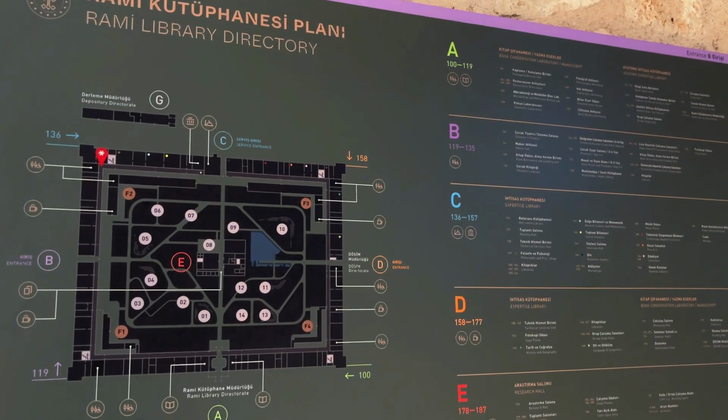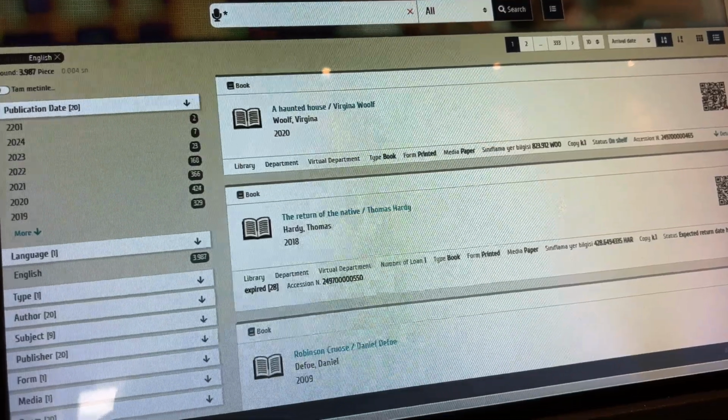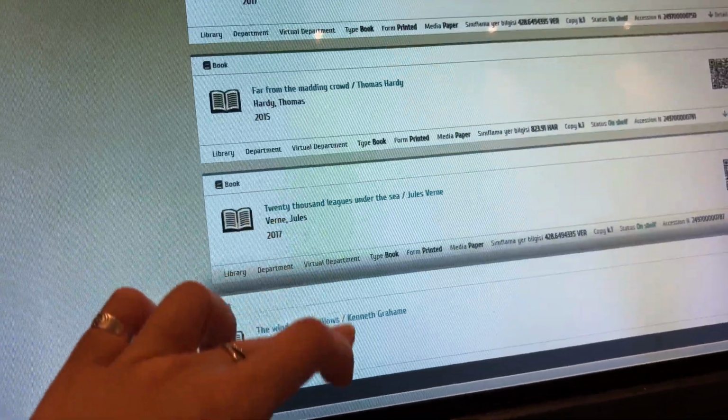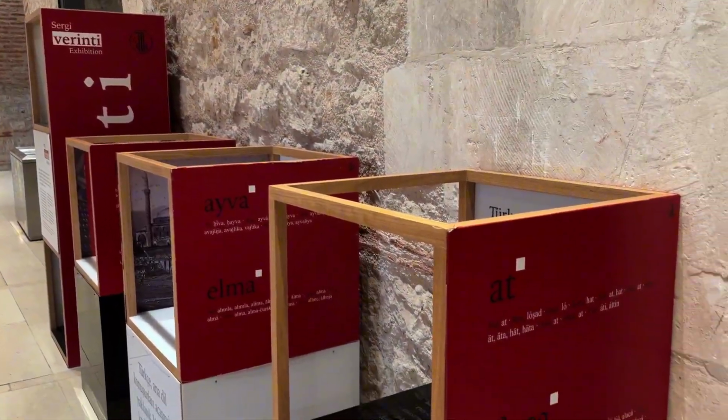The books are organized using the duodecimal system, but don't worry because there's a digital library database that tells you exactly where you can find what you're looking for. The database is also available in English, so it's really easy to use.